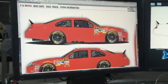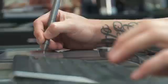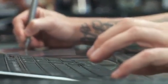It's actually a pretty big challenge with the car because it's basically already covered with 75% of the car's logos. So we have to find a way that really gets our image visible, but still done appropriately for NASCAR.